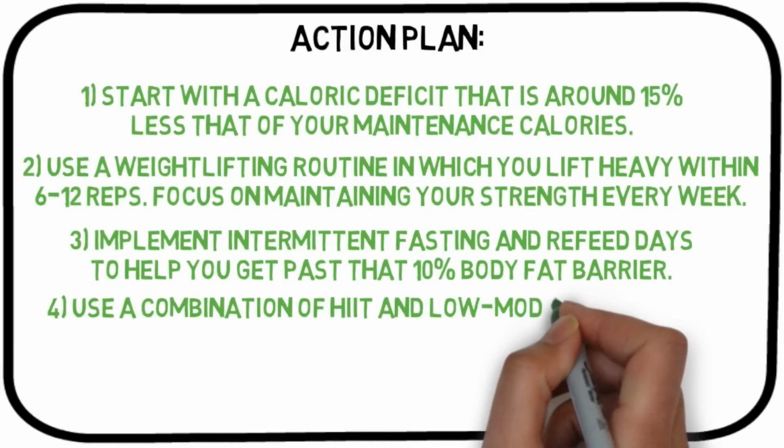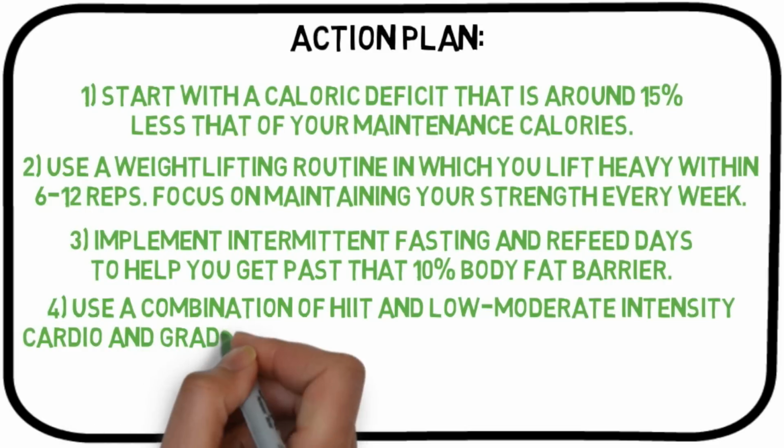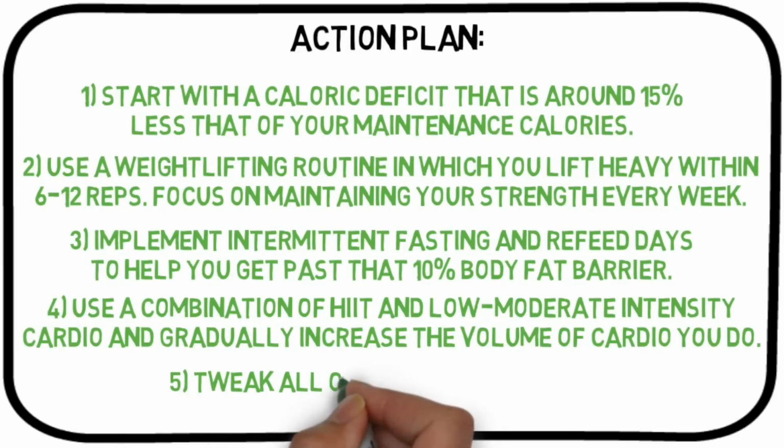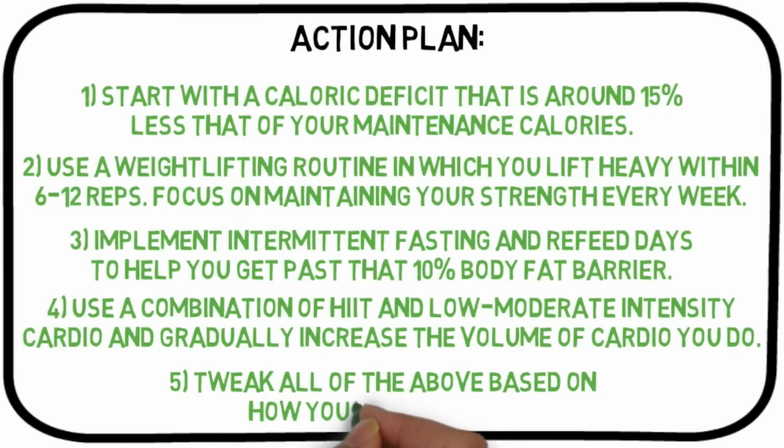4. Use a combination of HIIT and low to moderate intensity cardio and gradually increase the volume of cardio you do. 5. Tweak all of the above based on how your cut is going. So basically, adjust your diet and cardio based on the number of pounds or body fat percentage you lose per week. You ideally want to lose 1 to 2 pounds per week, and adjust also based on your strength in the gym and your overall energy levels. And that's basically it, guys.